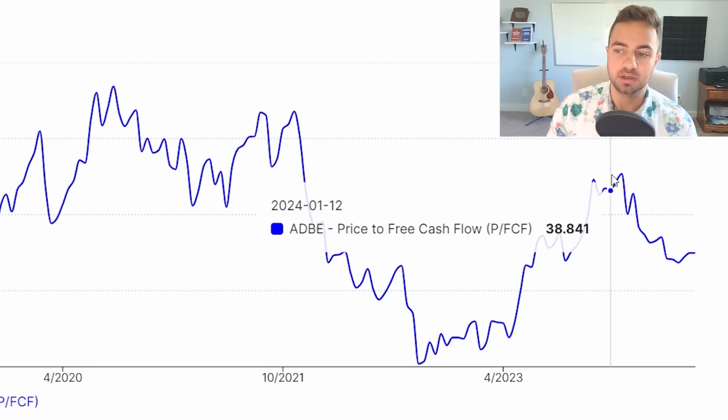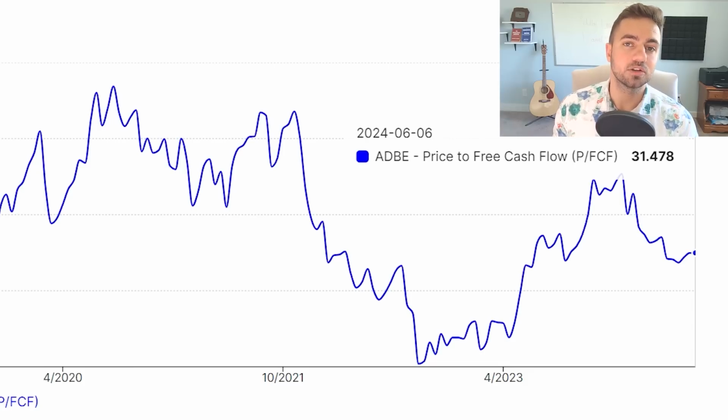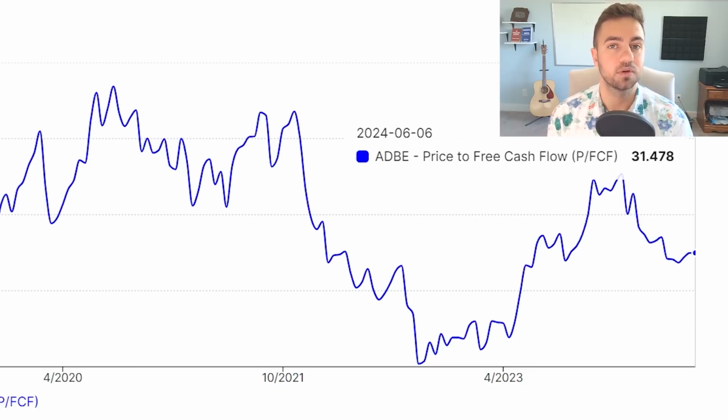Now, if we take a look, Adobe stock then went all the way up to a price to free cash flow of 40.8, which I do think is actually quite expensive. However, today Adobe is trading for a price to free cash flow of about 31.5, so let's take a deeper look at the company's most recent earnings report and its outlook to get a deeper sense of how the business may be valued today.